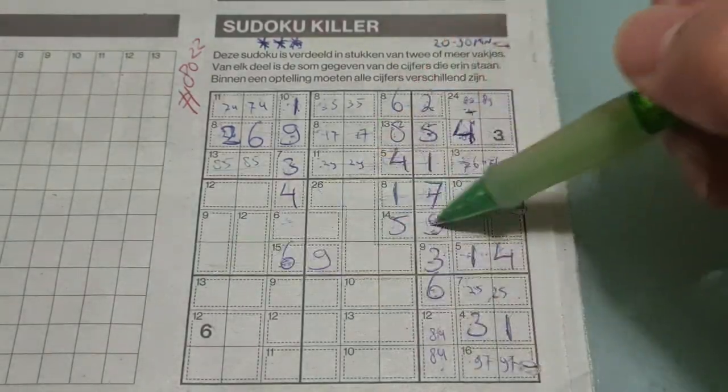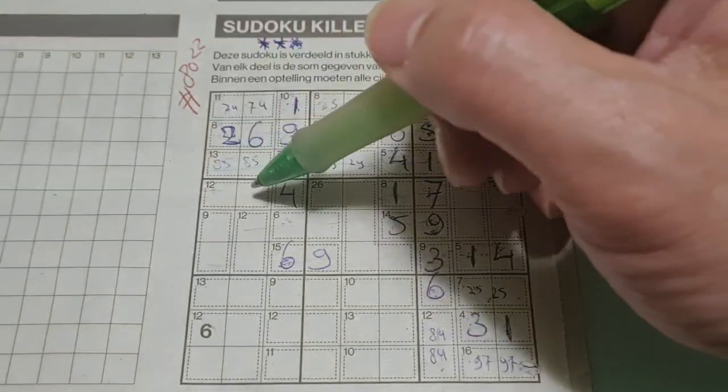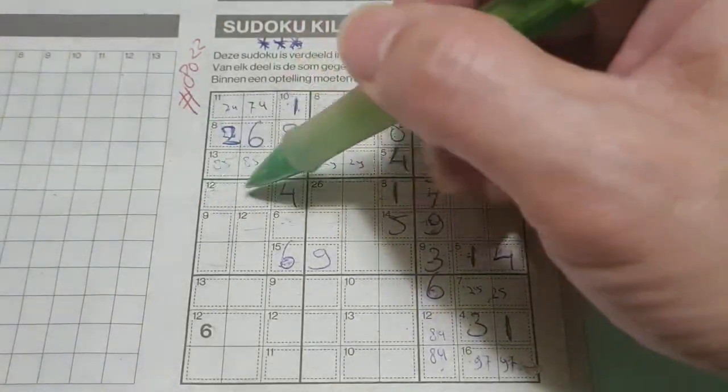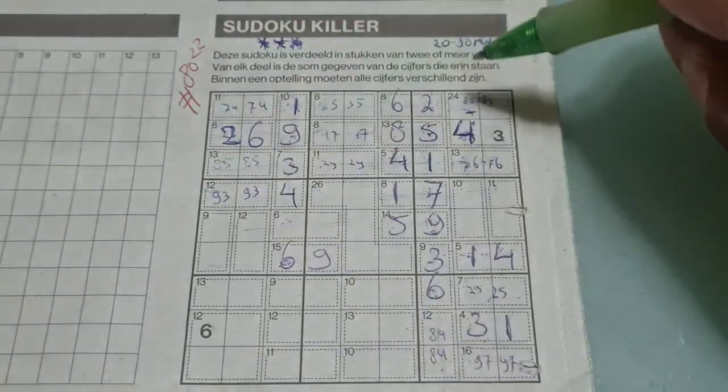So we have a 9 in this row, 9 in the middle row. So the row above, the only 2 places left for the 9 goes in the box of 12. So the combination here will be 9 and a 3. 9 and 3 is equal to 12.